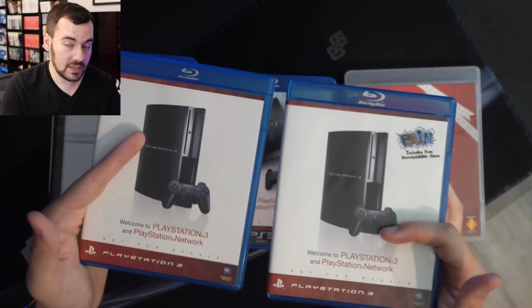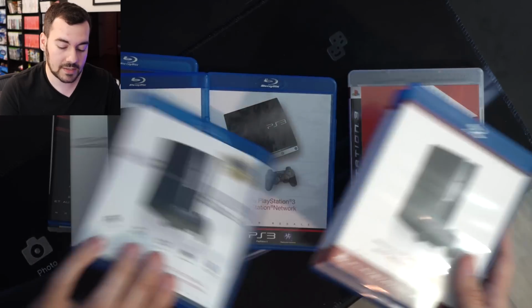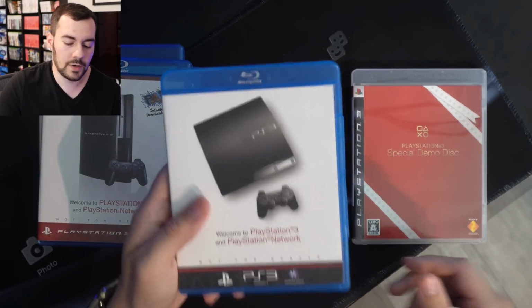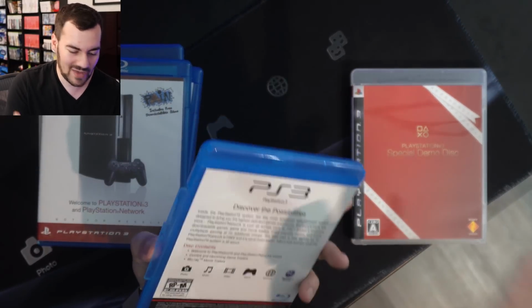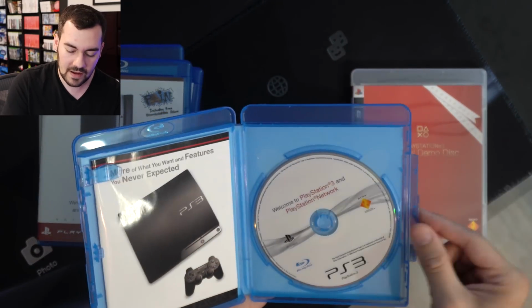The content between these two discs is the exact same, but it is different from these two, where the content on these two is the exact same. And then we have our most recent one. They really didn't do a lot of these after this, but it's the slim PlayStation 3. This one is in a Blu-ray case, where it's got that, I don't even know what this is, I guess a security tab or something. It seems kind of annoying to have, but they have that one on there.